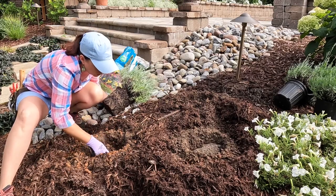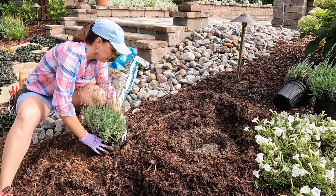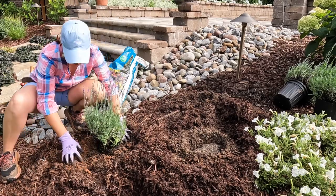When you have clay soil, that's the thing. You want your shrubs and your perennials to have the root ball stick out of the ground a little bit.